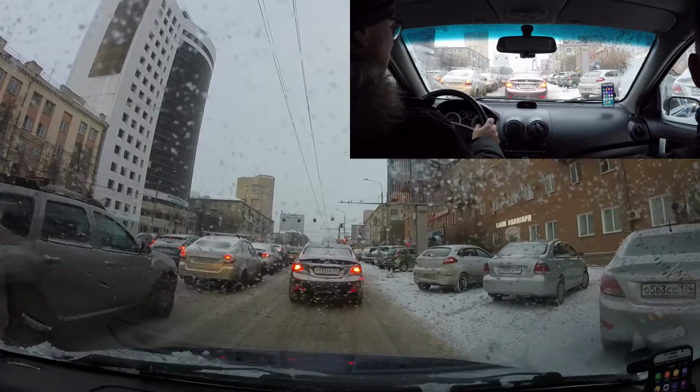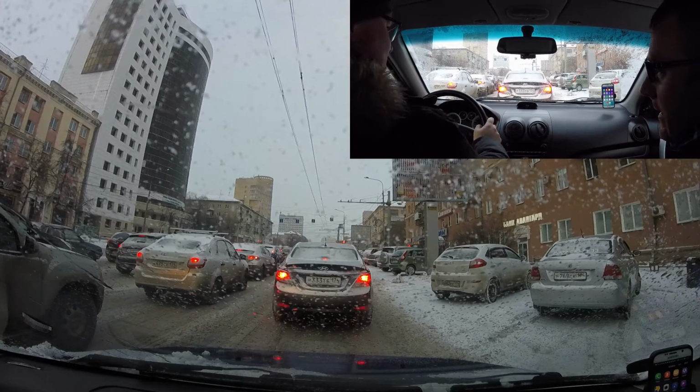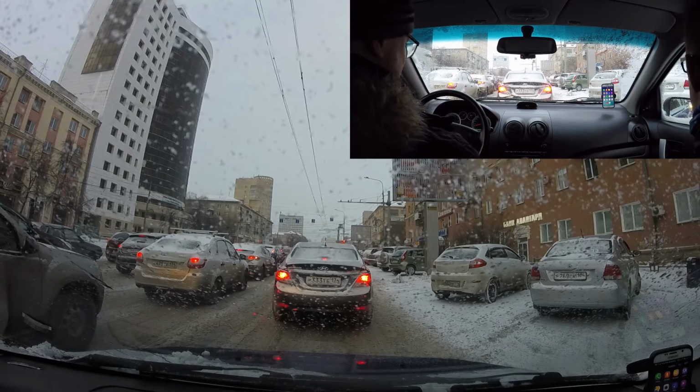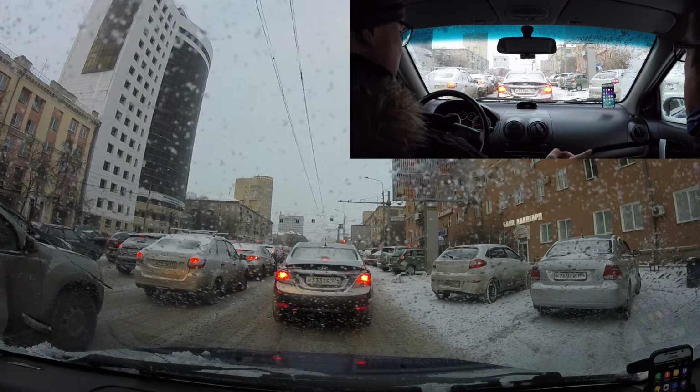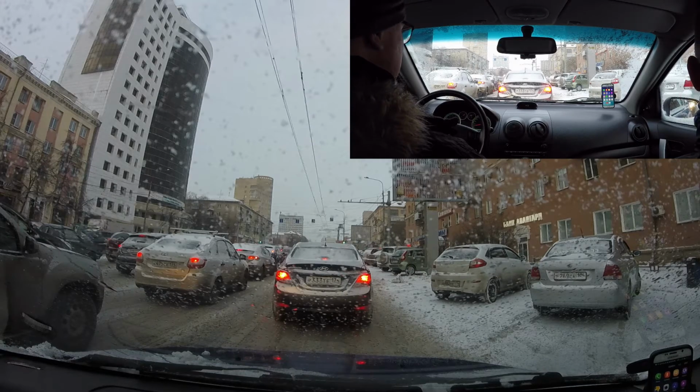But I'm keeping an eye on this right-hand door mirror. I'm going to have to start using left and right instead of near side and offside like I usually do as well. I suppose you're near side now, aren't you? You're near side and I'm offside now, so that's going to get me mixed up very quickly.